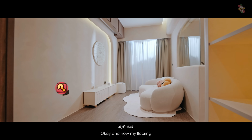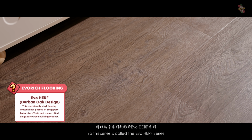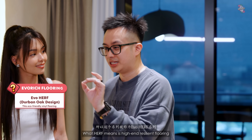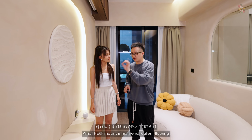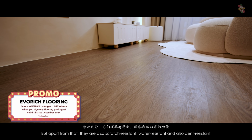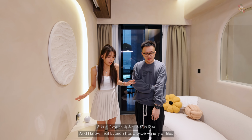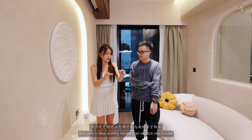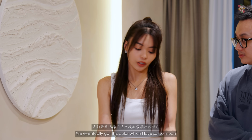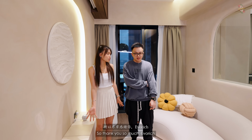Okay, and now my flooring, my whole house, final, is from Evo Rich. So this series is called the Evo Herb series. What does the herb mean? It's high-end resilient flooring. So it's nice. But apart from that, they are also scratch resistant, water resistant, and also dent resistant. And I know that Ivorish has a wide variety of colors. Yeah, but only that few earthy tones can match my house. We eventually got this color, which I love so, so much. So thank you so much, Ivorish.